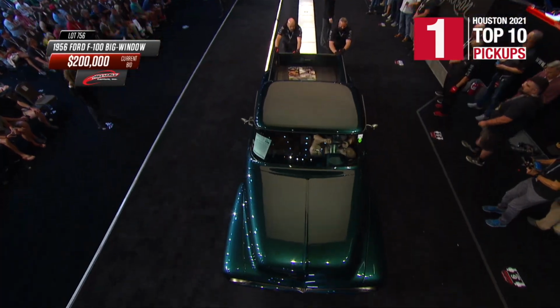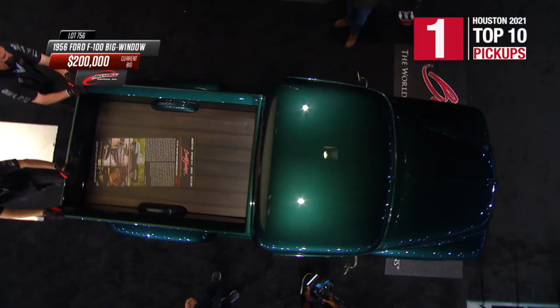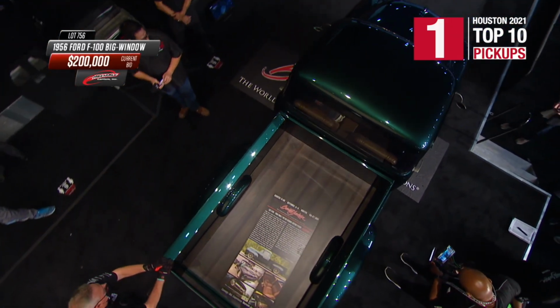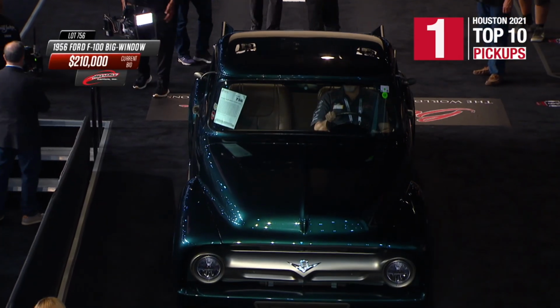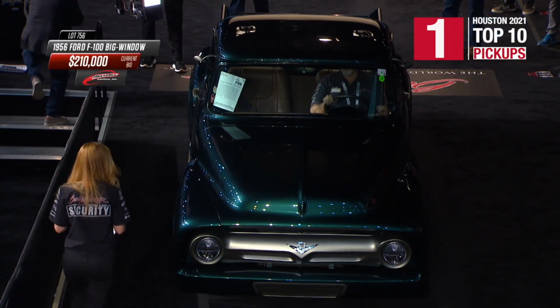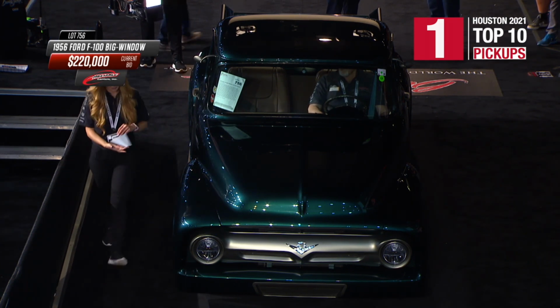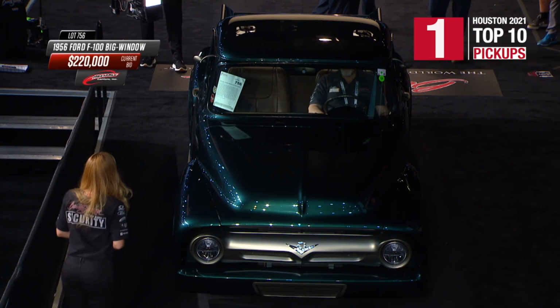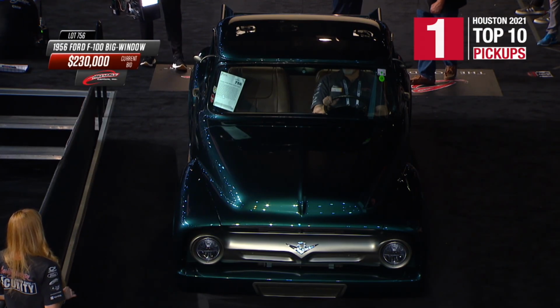The front fenders stretched 2.5 inches. The rear fenders have been pulled 3.5 inches. All of the trim is done in that beautiful satin platinum. This is the most beautiful truck I have ever seen cross the block at Barrett-Jackson. This is absolutely incredible. I'd be afraid to drive it. I just want to put it in my living room and sit there and look at it.